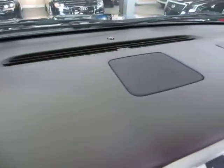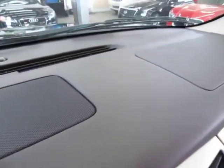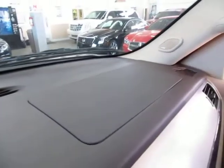Let's go ahead and pan over the dashboard now so you can see it's in perfect shape with no burn holes, cuts, or cracks. Not lifting up anywhere. The truck is in really nice shape.